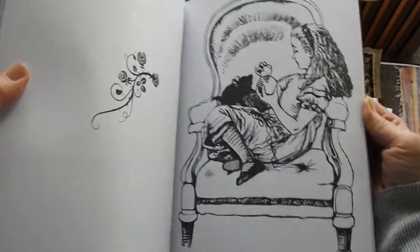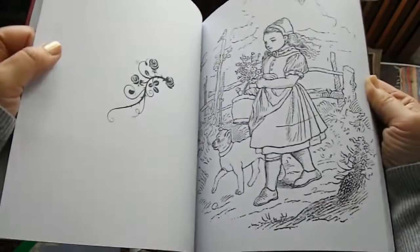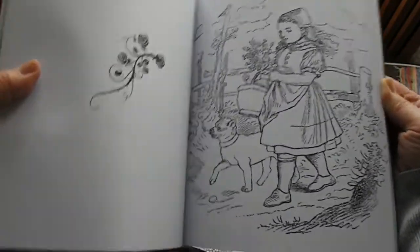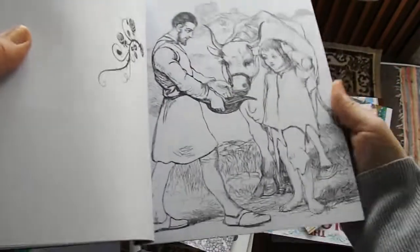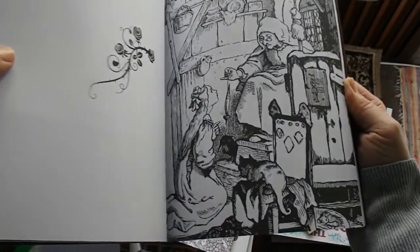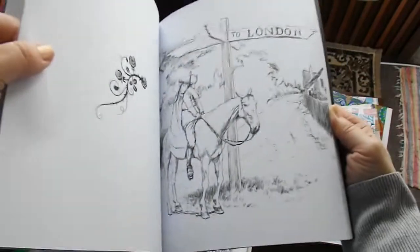And they're all sort of the, what do you call it? Sort of the very old fashioned kind of style of drawings, which I think are really charming. They've got a real nice kind of charm about them. So you've got all your favourites.